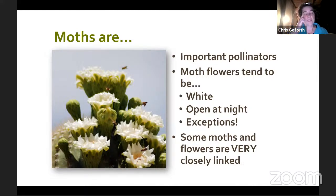There are some situations where you have a moth and a plant really closely linked so that the two entirely depend on each other. The yucca moth is a really good example of this. There's a species of yucca and a species of yucca moth that absolutely have to have each other to exist. So if one goes away, both of them go away.